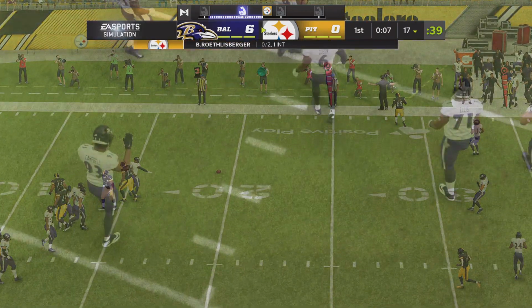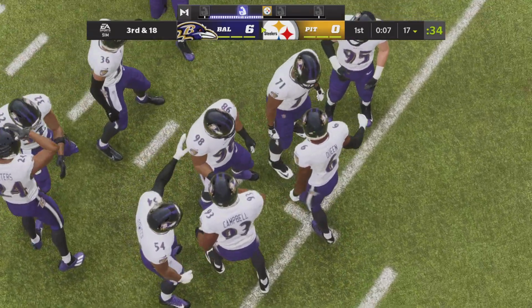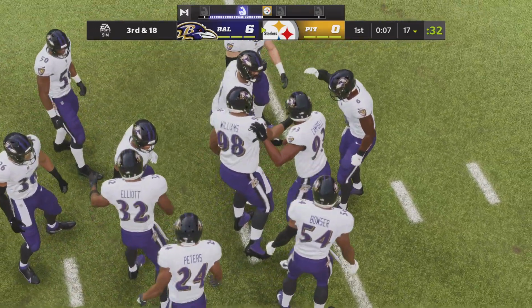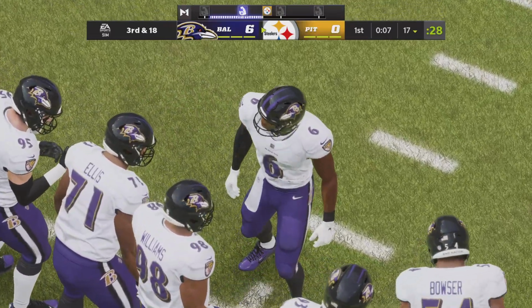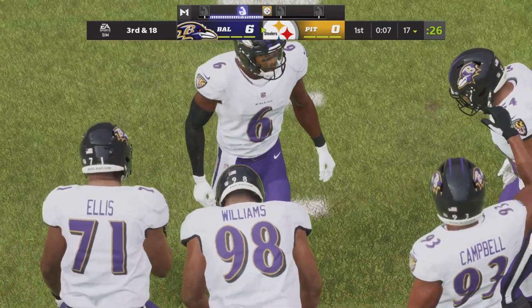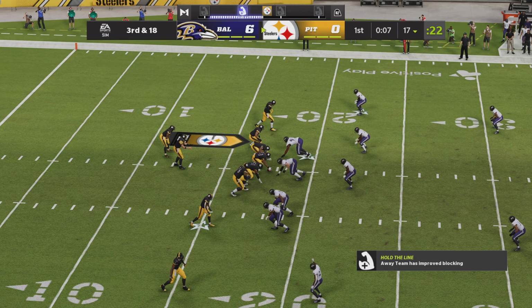Roethlisberger, and incomplete. Well, as we get ready for third down, let's go back and recap here. The sack on the first play of this drive, that threw a wrench in what they were trying to accomplish because they were compelled to throw the ball on second down. A running play was not in the works. And that incompletion set up another passing down here on third and long.